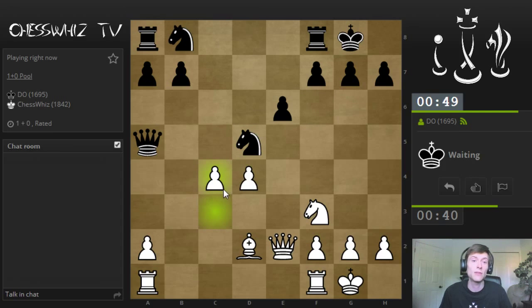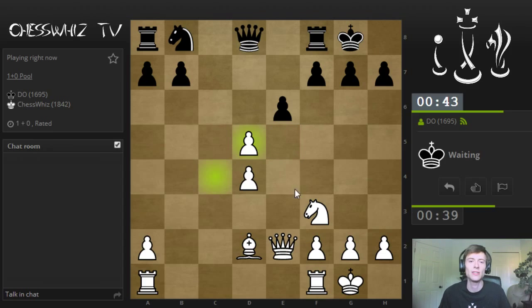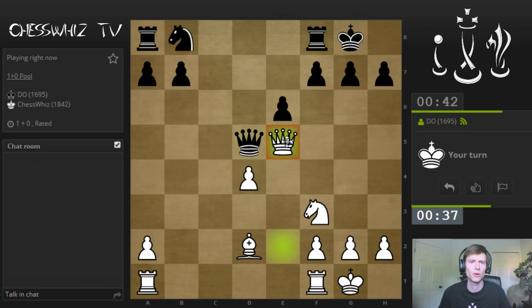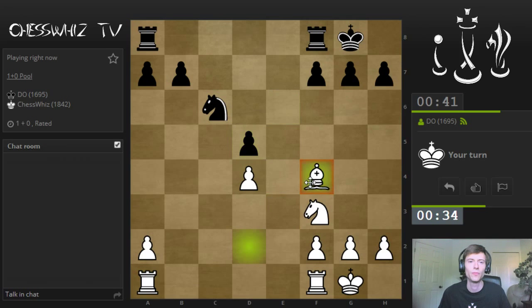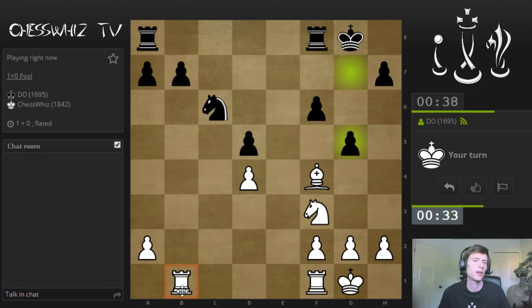Oh, look at that. A discovered attack on your queen and a pinned knight at the same time. Your only choice is to get your knight pinned with knight b4. Oh, you could lose your knight instead. Good choice, because you were going to lose it anyway. Okay, I'm ahead a whole piece now. By that, I mean a bishop. Okay, bishop for pawn, good enough.